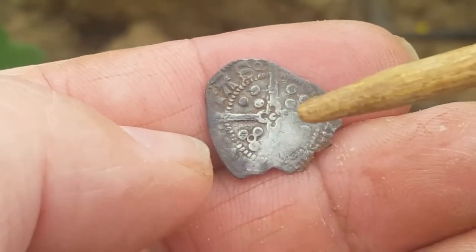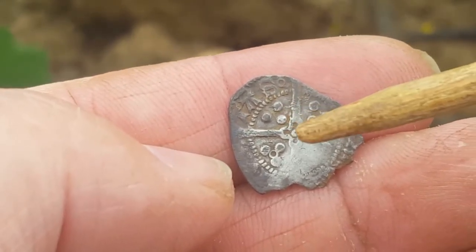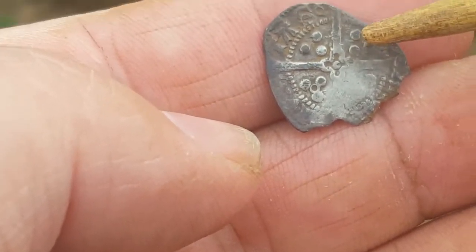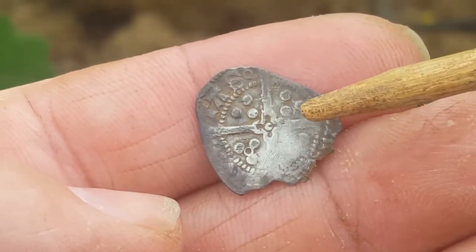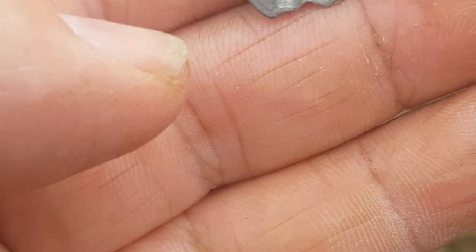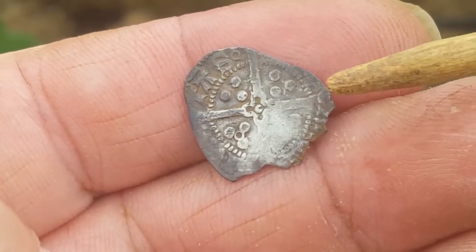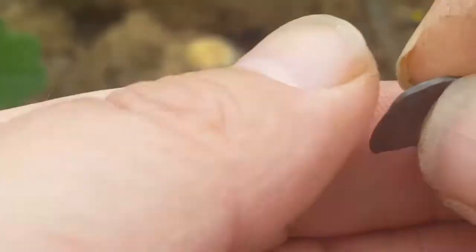But this one has got the quatrefoil in the centre of the cross here. Now I think that that is an Edward III. It could even be, I'm not sure, an Edward III half groat, what's left of it. It might just be an Edward III penny. Anyway, I'll find out for sure later on, and I will let you know. But how about that? What a lovely find.